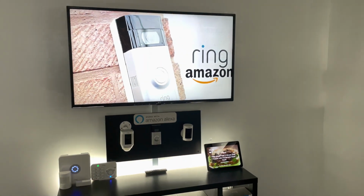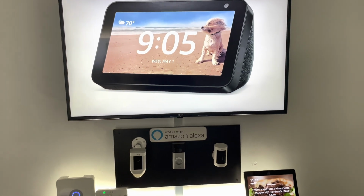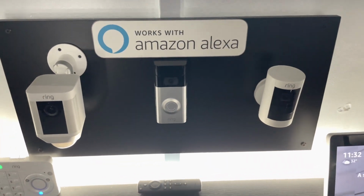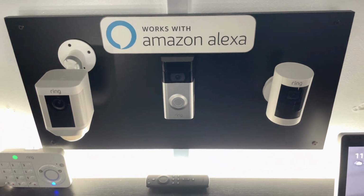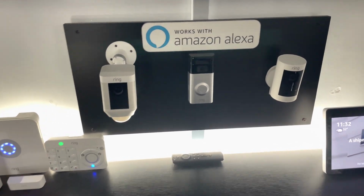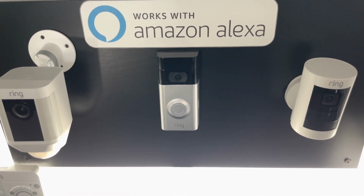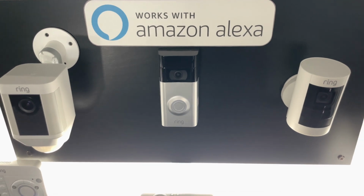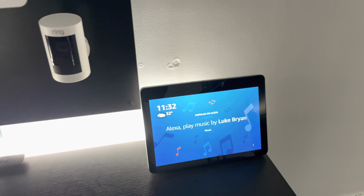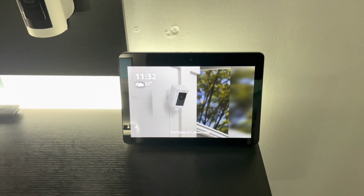Moving on to Ring, which is owned by Amazon now. We offer all of the Ring products. Again, because I'm a security guy, we concentrate on the security devices, but it doesn't mean we don't do all the smart home devices. So we've got their most popular cameras, the Ring Video Doorbell, which started it all as far as video doorbells go. Things like their security system, and on all of the Amazon devices, all the smart devices, speakers, smart displays, everything.